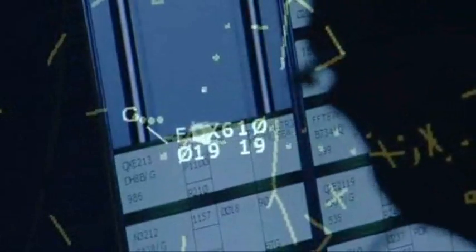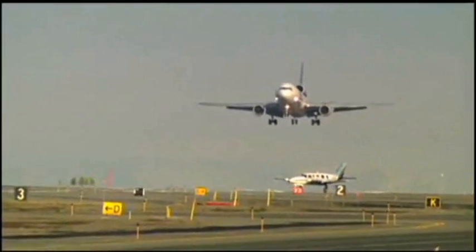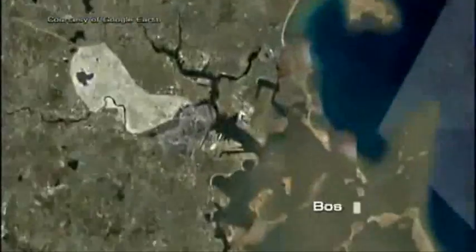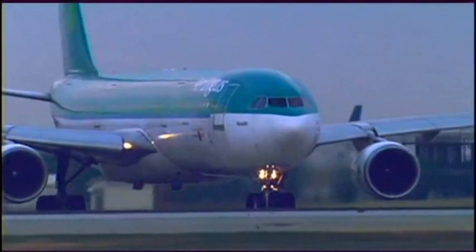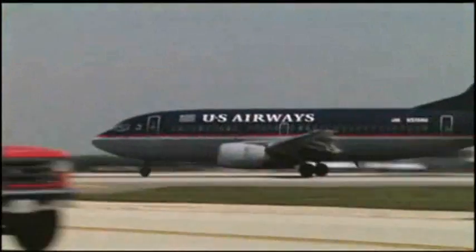700, 1,000. And the system works. Most of the time, it works incredibly well. But we do experience lapses in awareness. There remain flaws in operations and breakdowns in communication. One such incident, Boston Logan International Airport, 9 June 2005, involving Aer Lingus on runway 15 right and U.S. Air on runway 9.